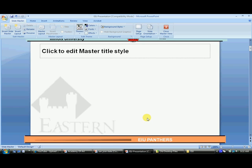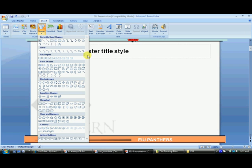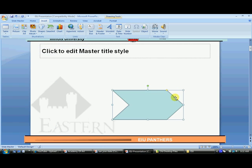What I don't want you to do though is just slap stuff from the internet down on the slide master and create it that way. Use your shapes, use your designs, use some technique involved in this. All these shapes, click on the insert tab, you can go to shapes. There are thousands of different shapes for you to choose from, and they're all customizable. So if I click on a shape, you'll notice there's a little yellow dot right here. If you click on that, you can change, for example, the sharpness of your arrows and stuff like that.